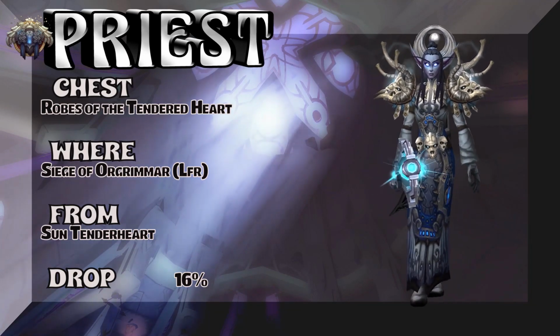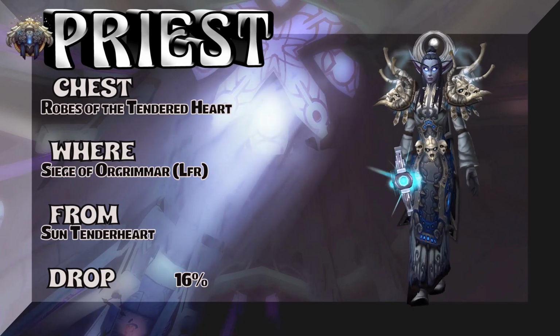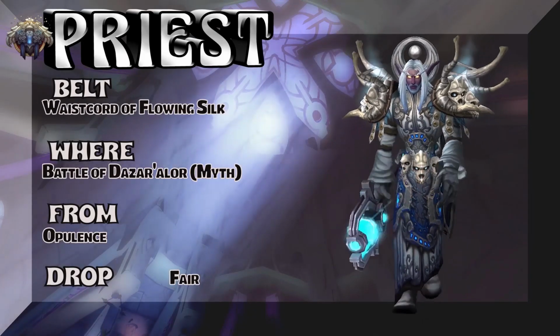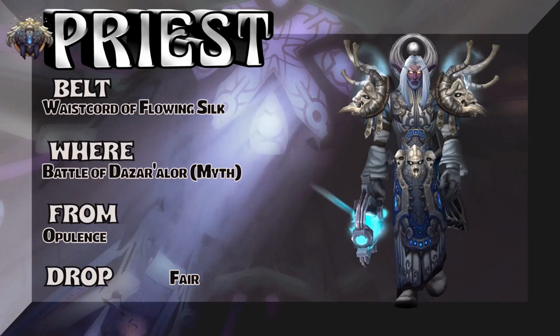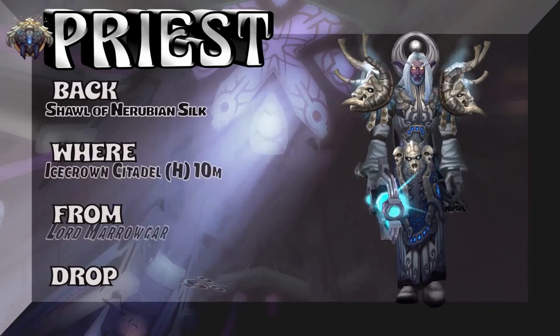Sun Tenderheart is the boss, 16% on the drop rate for the robe from Mists of Pandaria. Now the belt is part of the same tier set as the shoulders, and I also do believe the gloves. This, of course, is from Battle of Dazzle'alor Mythic. Opulence, kind of a fair drop rate to get that really cool looking belt. Really works well, I think, with this set.